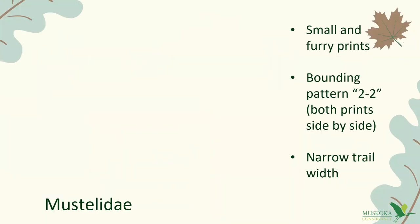So I think this might be the most difficult family for you guys to guess, because it's got a really interesting name, Mustelidae. And the shared characteristics of this family are that they have small and furry prints. Generally, they will have a bounding pattern, also referred to as a tutu, which means both their prints are side by side. So they move their front feet together and their hind feet together, compared to the other two families we just looked at, which will alternate their feet. They also have a narrow trail width, meaning they're quite slender bodied.